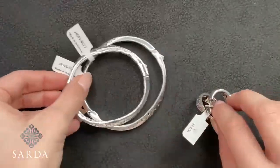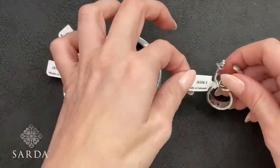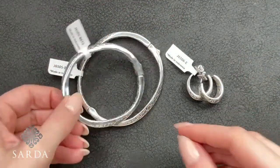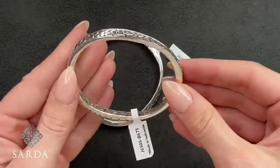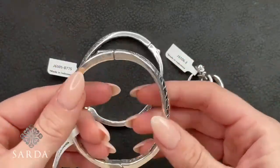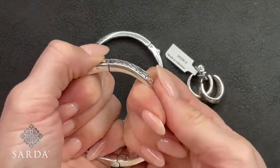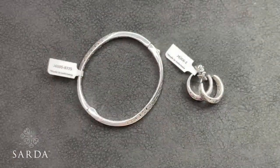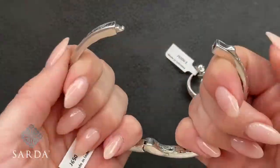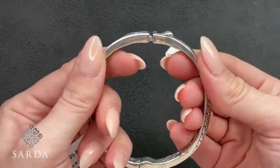Next up is a watermark bracelet and matching earrings. We have two sizes in the bracelet. It's J6505. It's an oval shape. We have a 6.75 fitting a 6 to 7 inch wrist, and then we have a 7.75 fitting a 7 to 8 inch wrist, on special at $149.99. And that has the push button insertion with the retention hinge.